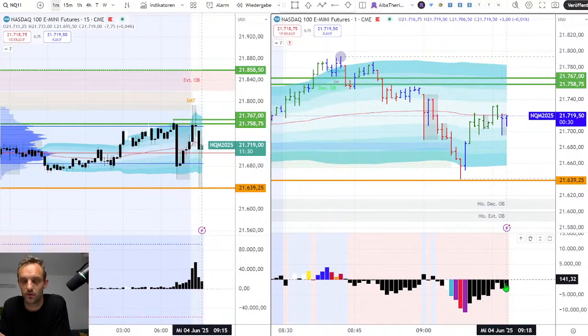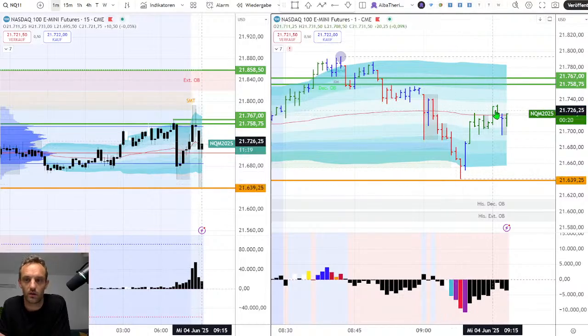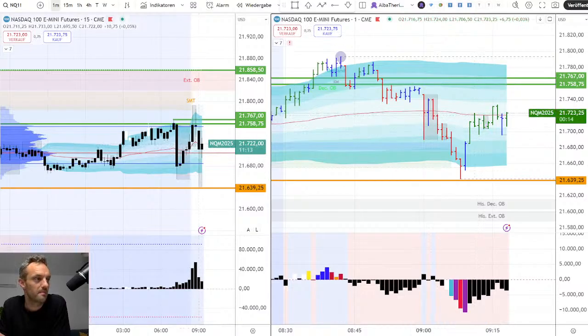And also move volume, the premium, the volume to the upside. This would be also nice. A break out of this VWAP area would be perfect.